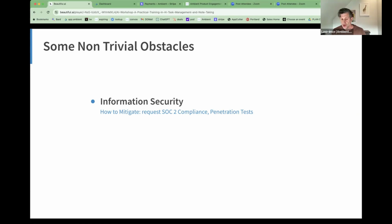And so the good news is the technology industry has answers for this problem. It's the same sort of stuff that came out with cloud hosting. I'm old enough to remember back in the day when CIOs didn't want to host any data with Amazon. Now most of them do, either with AWS or with Azure and Microsoft or with Google Cloud. And so the thing to do is to ask for third-party compliance reports. The most famous one is SOC 2.